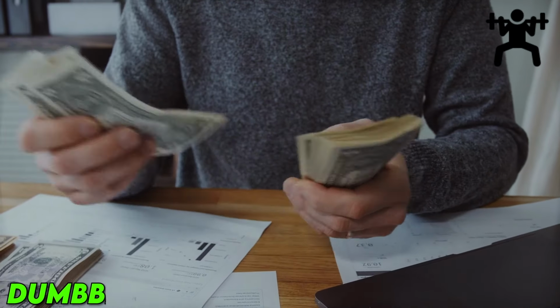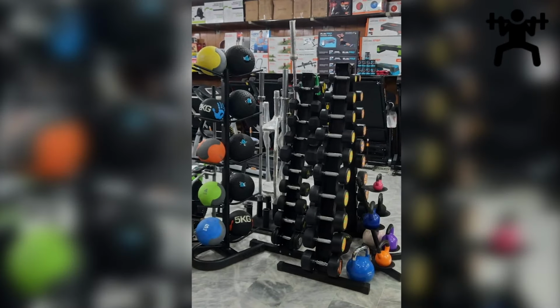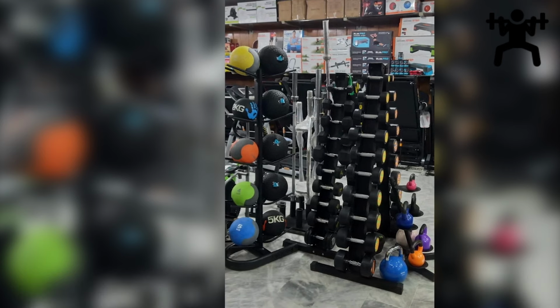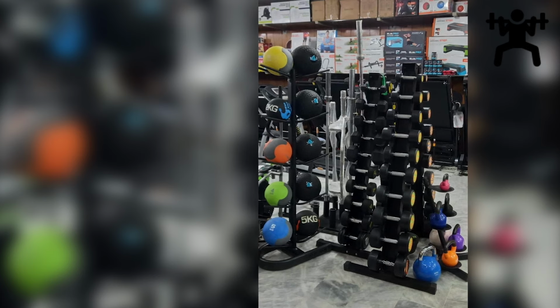Hunt for discounted dumbbells, kettlebells, or storage solutions to stretch your budget further. By navigating the aisles of discount stores, you can discover hidden gems for your home gym, creating an economical yet efficient workout environment without compromising on the quality of your fitness equipment.